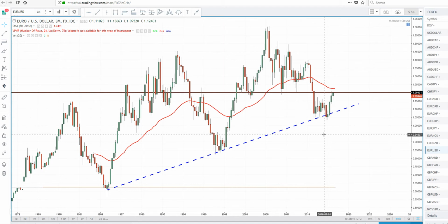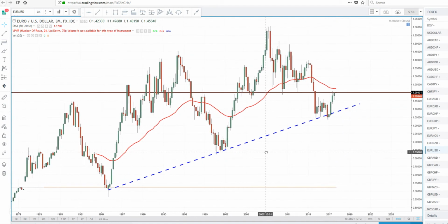So here is the quarterly chart as we start with, and the first thing you notice is this upward sloping trend line has capped price quite nicely. Also 1.2 has capped price quite nicely as well. It's a very, very key level. Now what I see here is the dollar powering up and the euro heading downwards. So for that to happen, we do need some reversal candles here.